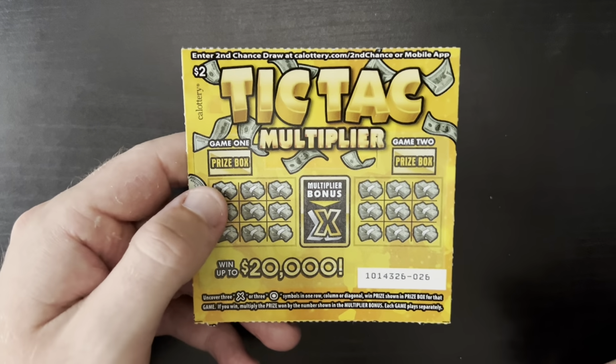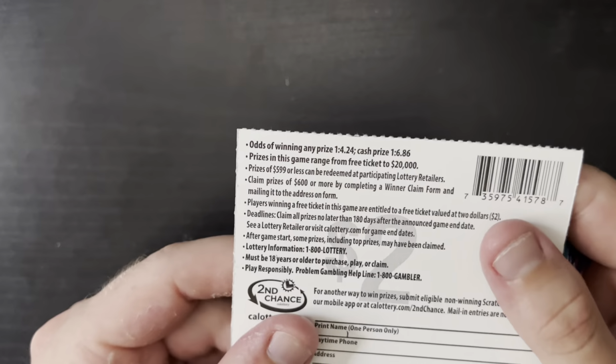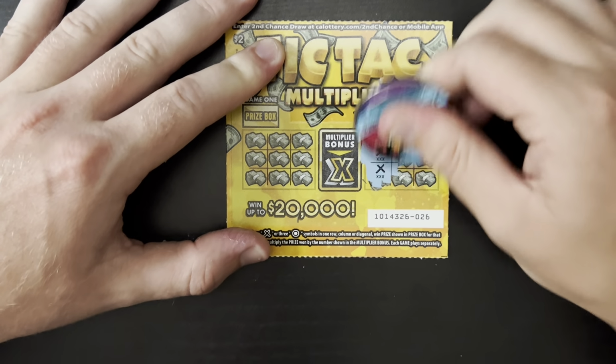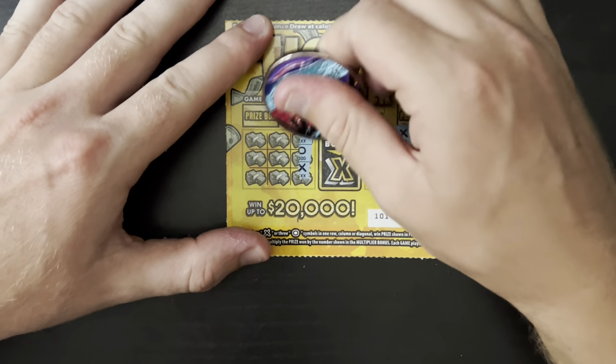I'm glad I did it first, but let's move on to these tic-tac multipliers. We're looking for a tic-tac. We have 26 starting off. Odds are 1 in 4.24. Cash prize are 1 in 6.86. Let's see if we can get a win. Look at that. Right off the bat, we got a win. That's awesome.